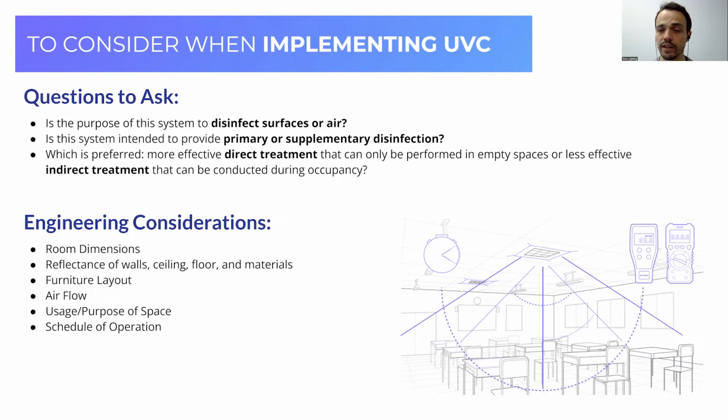Is it to disinfect the surfaces and the air, or is it just to improve indoor air quality and the surfaces aren't important? Is this my primary set of armor against my pathogens and indoor air quality irritants? Or is this supplementary, something I'm adding into a multi-layered approach? What am I looking for?